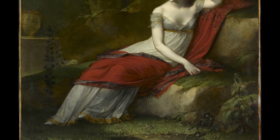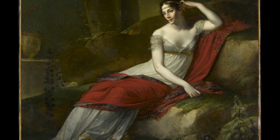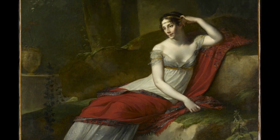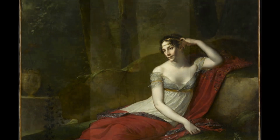The most important accessory of the neoclassical period was the shawl, specifically Indian kashmiris or cashmere. Lightweight muslin gowns did not provide much protection from the cold, and shawls became a necessary accessory. Not only did they provide warmth, they added to the classically draped effect.